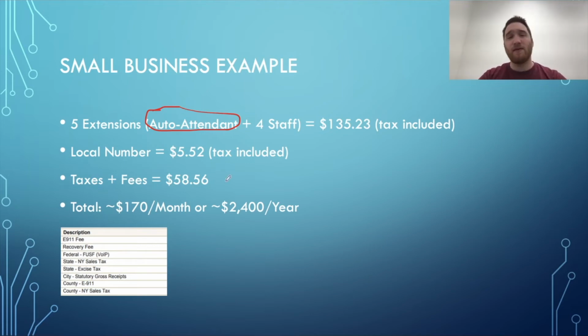Local number, about $5.52 with tax. This one was included with tax as well. And then additional taxes and fees are $58.56. Now, obviously, this is going to depend on where you're from. I'm in New York State, so we have some pretty high taxes in our area for pretty much everything. Certainly not as bad as California, but we're up there. So we have a lot of state, city, county, and federal taxes, and then you also have to pay an E911 fee and a recovery fee. For us, that adds up to $58.56.